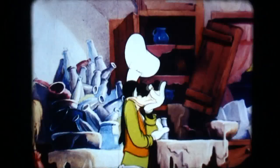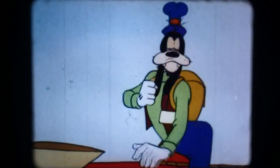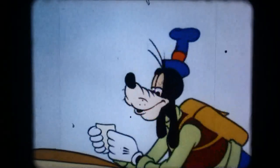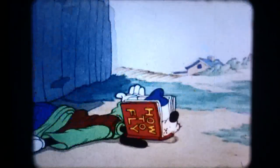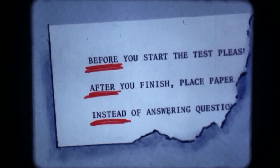And try to improve your memory. Make it work for you. And above all, make your ears work for you. Sounds good to me. Now, here are a few suggestions that will help you follow written directions and improve your memory. Try repeating the directions out loud. That way, you are using two pathways to the brain, your eyes and your ears. Read slowly. Let the instructions sink in. Watch out for words like before or after or instead of. They can change the whole meaning of the sentence. And you don't want to get the directions all wrong.